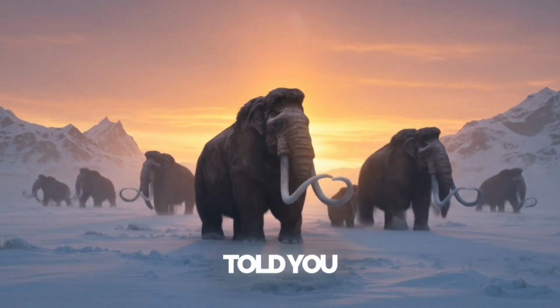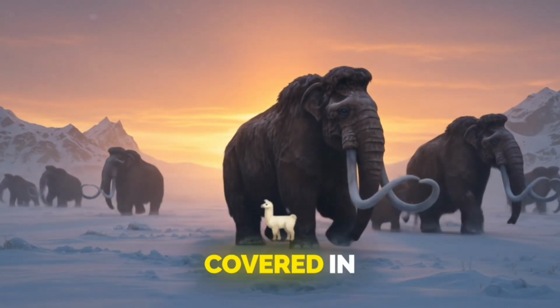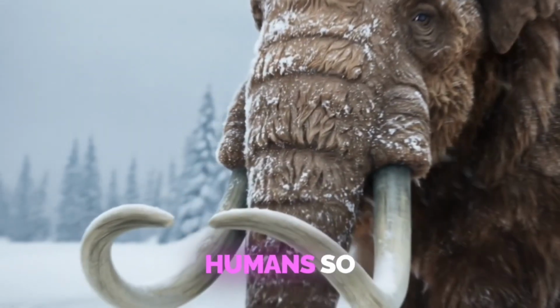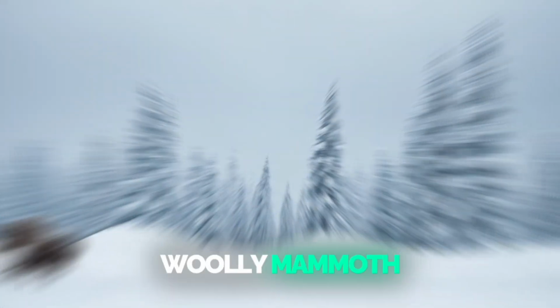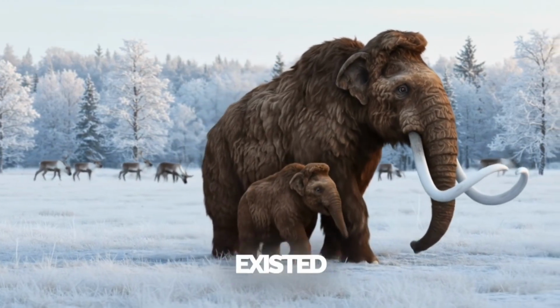What if I told you an animal once roamed the earth that was bigger than an African elephant, covered in thick fur, and lived side by side with humans? So iconic, we've seen it in cave paintings, cartoons, and even frozen in ice. Meet the woolly mammoth, a creature straight out of a prehistoric legend that actually existed.